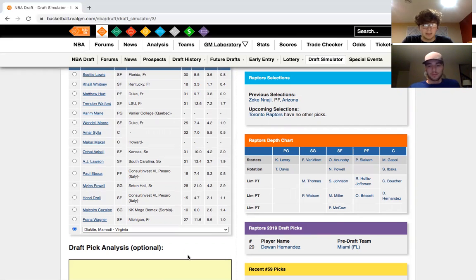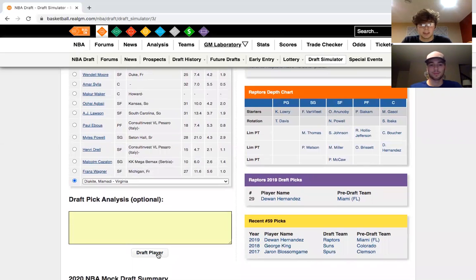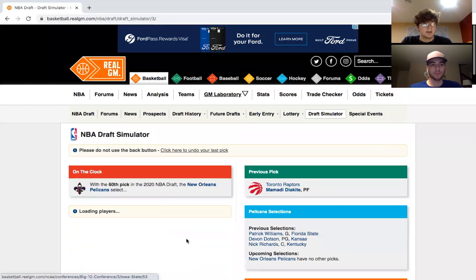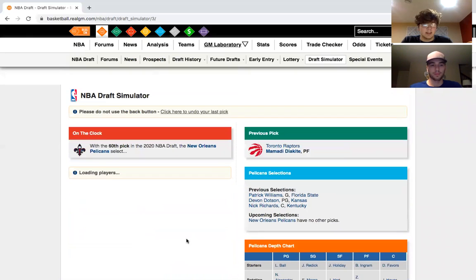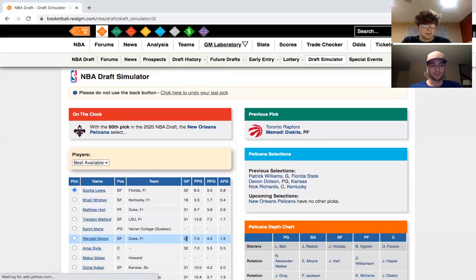He's going to be NBA ready. He's going to come in, and he's able to give you some minutes. And I think that pick does make quite a bit of sense here for a team that still has championship aspirations. And looking at pick 60, the Pelicans are on the clock yet again. Where do we see the Pelicans going?